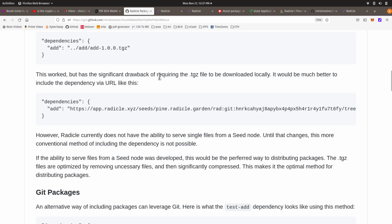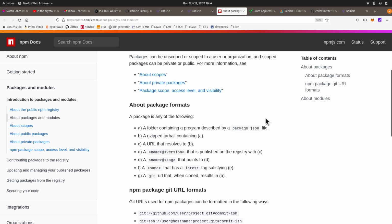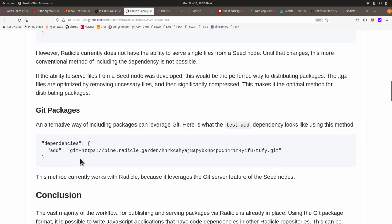But this wasn't the end of the research. I dug a little deeper, and I'll just show this page here. This is linked in the gist. There are several ways to include a package, and one of these ways is a Git URL. Another way I was able to do this is with this format of a URL right here. This is leveraging the Git server capabilities of Radicle, and this worked. I was able to include the add library dependency this way.